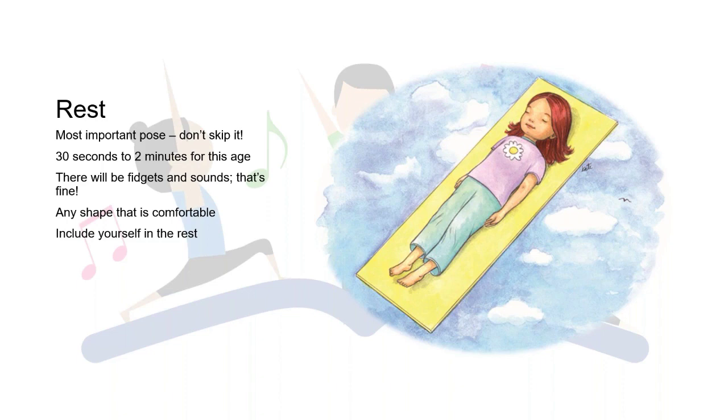And we're going to include ourselves in this rest too. So even if you're using some sort of a support to help kids rest, like bubbles or some nature sounds or something like that, still make sure that you lie down and rest yourself, because if kids see you sitting up and kind of watching them, they're going to feel like they're missing out on something. So everybody is encouraged to take this opportunity to just decompress for a second and rest.